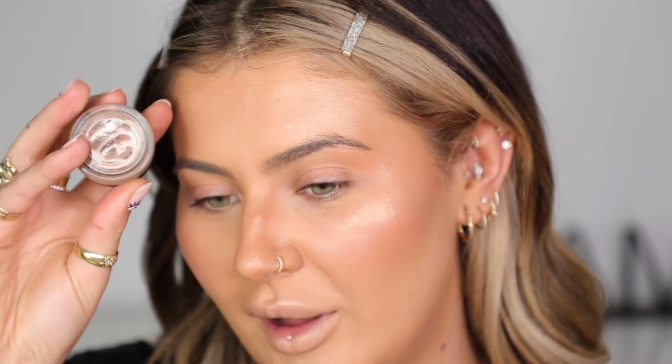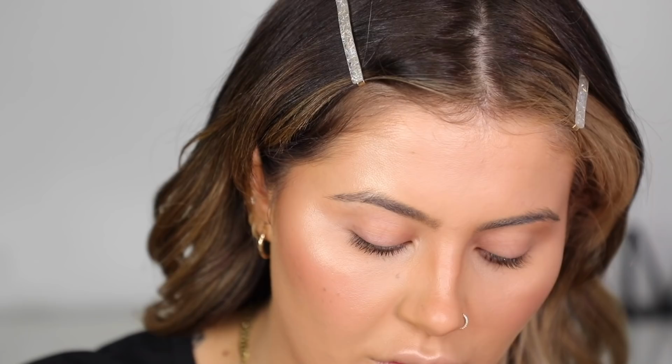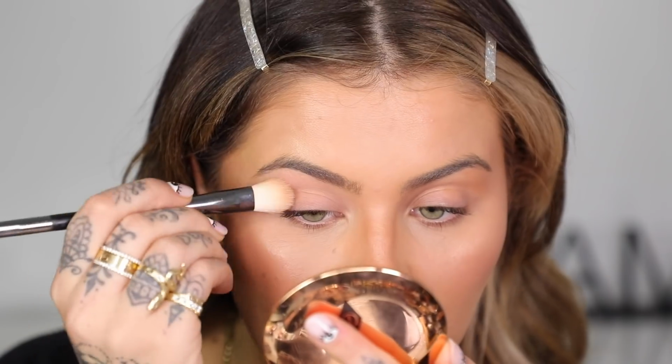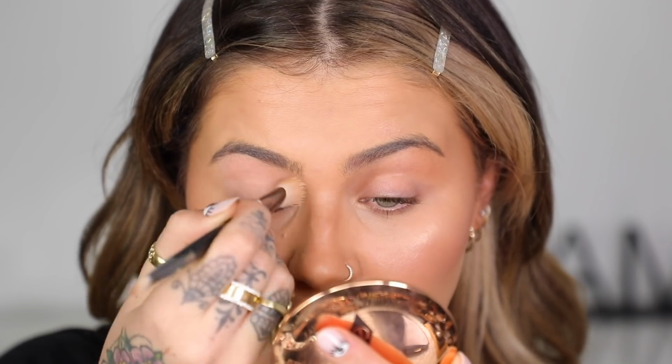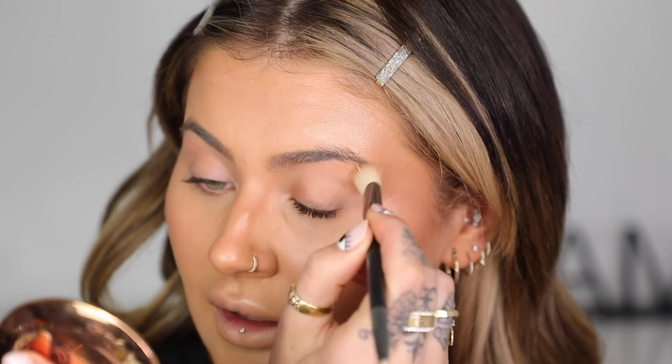Recently, I have brought back out my Lay and Low paint pot by MAC. This is so good. So I'm going to use this today. I'm going to use Lay and Low today. What a throwback, you guys. So I'm going to go in with Lay and Low all over the lid. The eye makeup I'm going to do today is actually something that you guys really wanted me to show you on here. It is really similar to my New Year's Eve makeup.